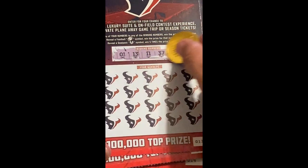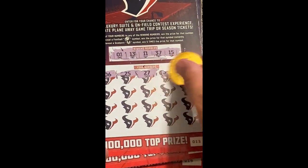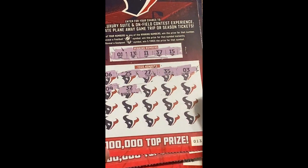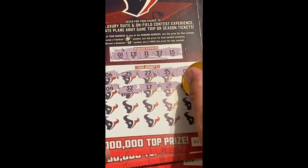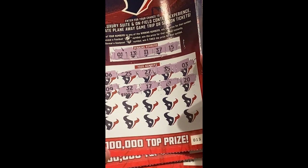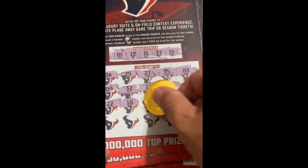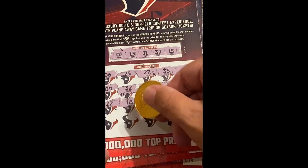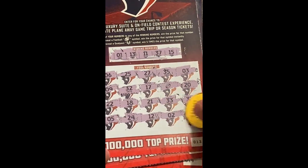Looking at 1, 13, 11, 37, and 15. I like number 13. That's one of my lucky numbers. Maybe that's what will work out for us. Oop, 32. 17. Football. Hello. All right. Reveal a football symbol, win that prize instantly. Oh, I was hoping it was a multiplier. 22. We need the field goal to get the multiplier, I suppose. 31. Last row. 5. 24. 12. 2. And 19.